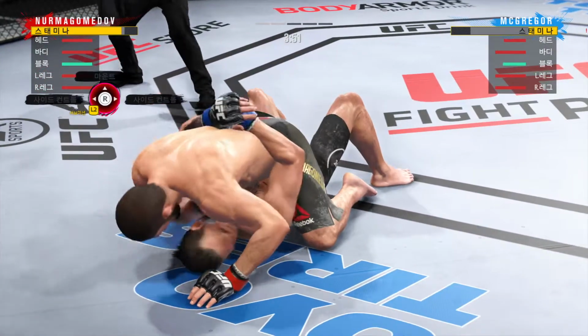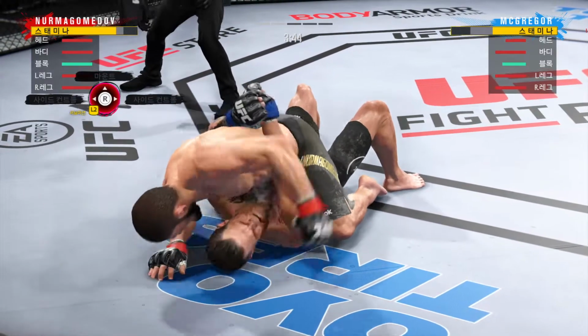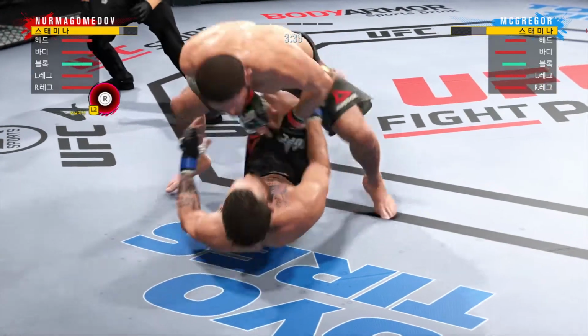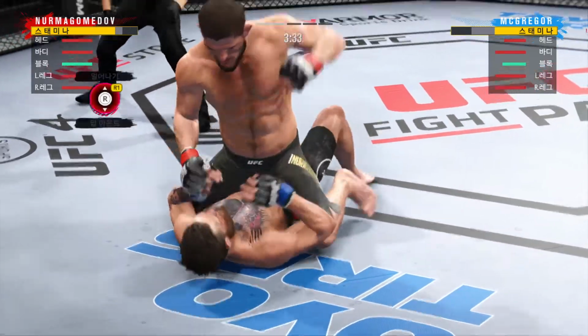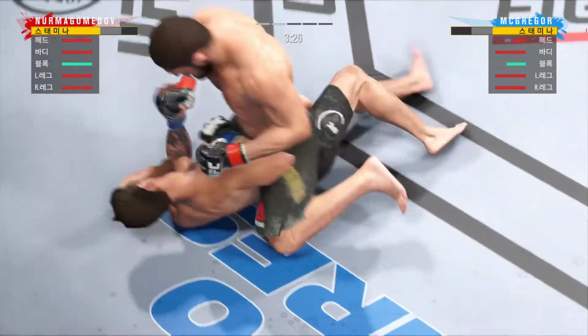All right, he's got the full mount now. Is this one of the most dominant positions in MMA? Is that fair to say? It's a very dominant position. It's one of the most ideal positions you can get to, especially if you are fighting someone that doesn't truly understand that they're not in as much danger as they are.